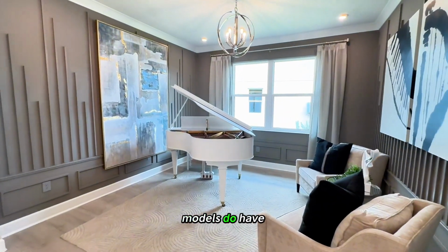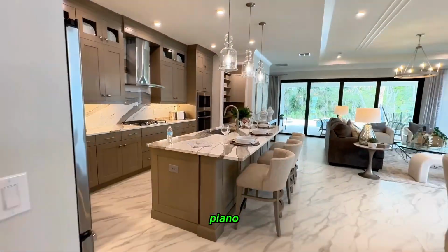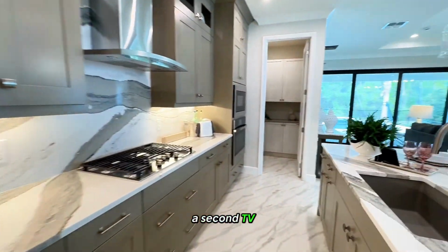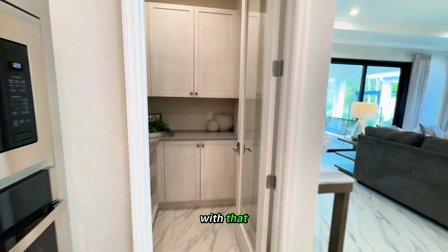And most of the models do have this room, which is a flex space. You see this one, they have a piano, some, they have a game room, an office, a second TV area. So you have a lot of flexibility with that.